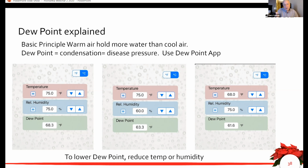So now you look at the middle screen, you can say, all right, I'm going to hold my temperature at 75. I'm going to lower my relative humidity to 60. Now my dew point's down to 63.